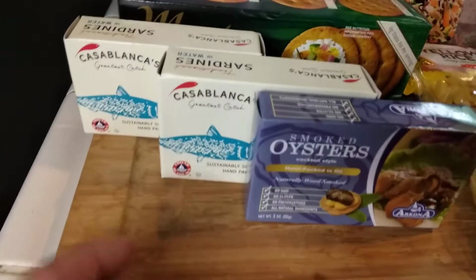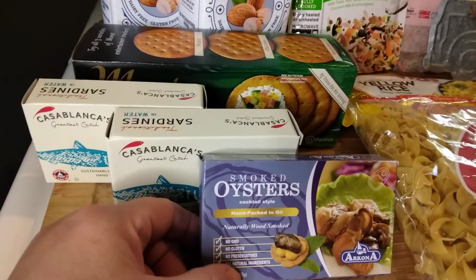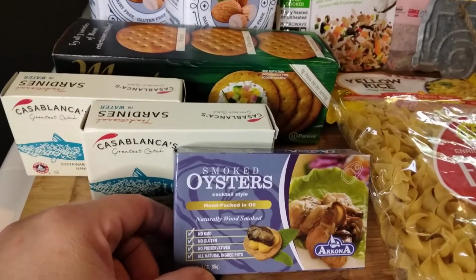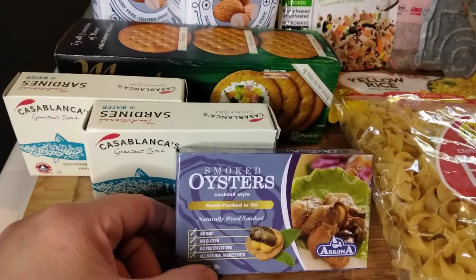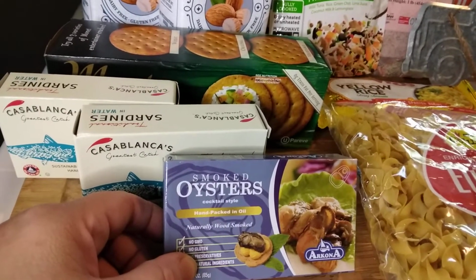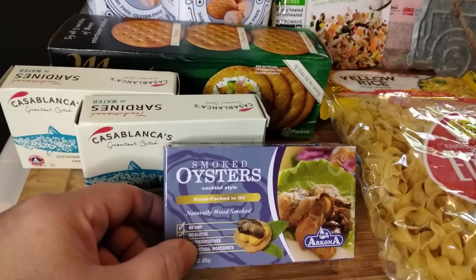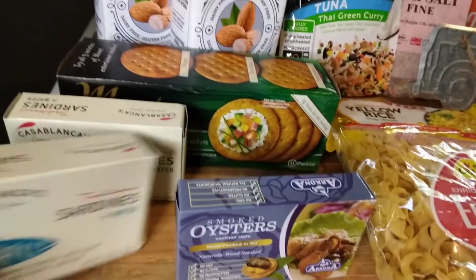So I love smoked oysters, and I used one of these, I think for either Christmas or I don't remember what I used it for, to be honest, but I know I took one out of my stockpile, so I wanted to replenish it. And the ferret and I both love smoked oysters. So does my dad. But yeah. So I got one of those, and then I got two of these.